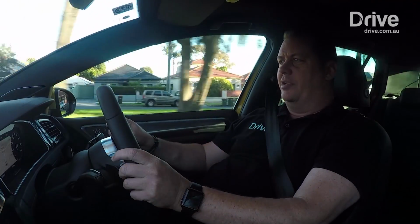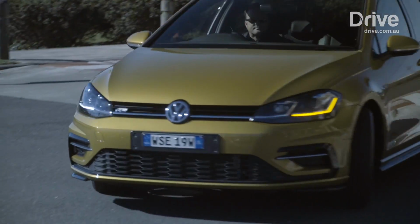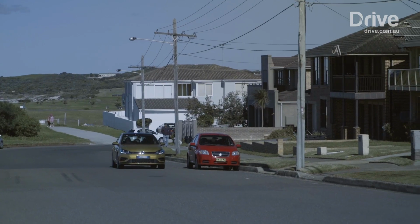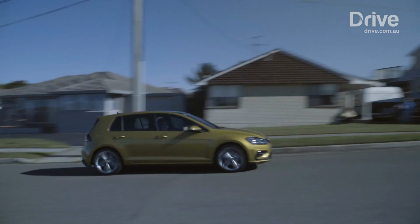It does get a little bit noisy when you're up it, but otherwise it is a great little engine. And it works well too with this 7-speed dual-clutch automatic. When on the move, the shifts are pretty much invisible, but there is still a little bit of that jerkiness and hesitation when you're getting away from a standstill.